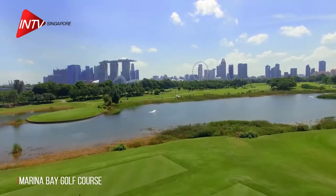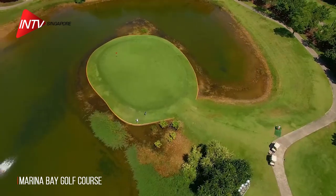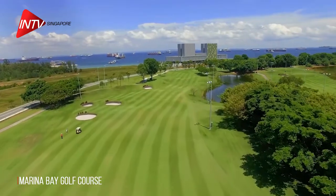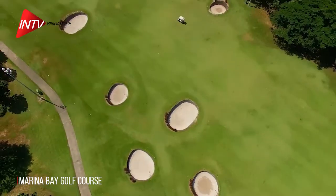The Par 3 13th hole is the golf course's signature hole, with its island green design and surrounding water body. Marina Bay Golf also offers the only par 6 in Singapore, with a whopping distance of 651 meters away from the black tee.